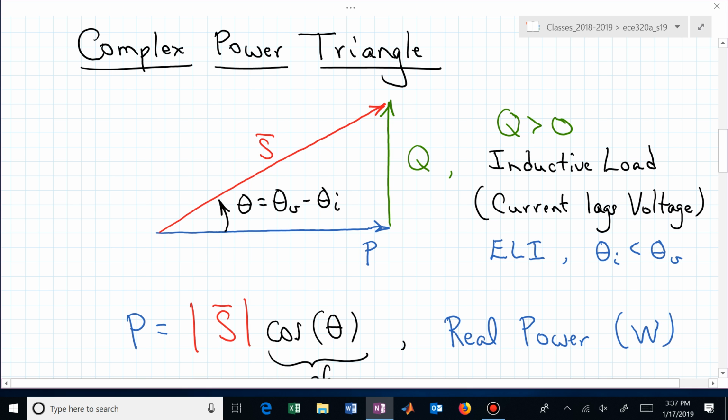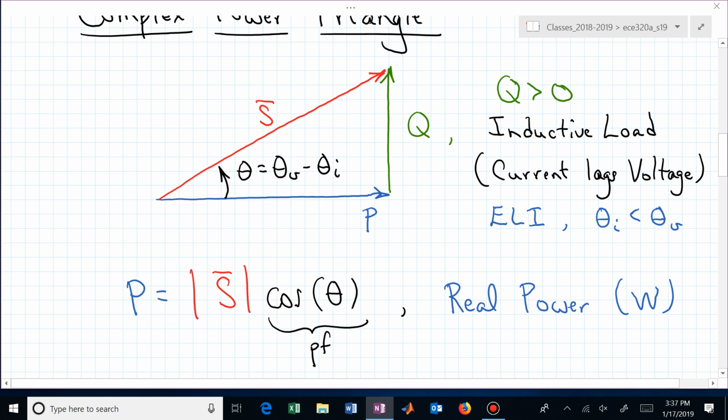If Q gets down to 0, can you see that S is equal to P? And what's the angle when S is equal to P? 0. And one of the pieces, this cosine of theta, if I scroll it up just a little bit, that's our power factor, and the power company is very interested in that power factor. If it gets small or much different from 1, then they may charge you a surcharge or a premium for the power that you're actually able to use.